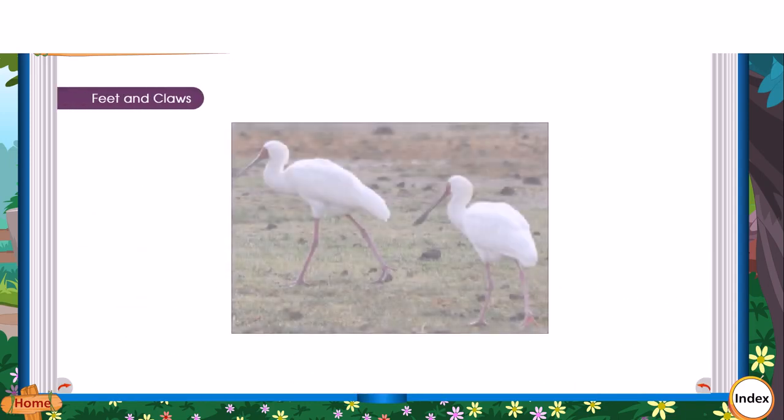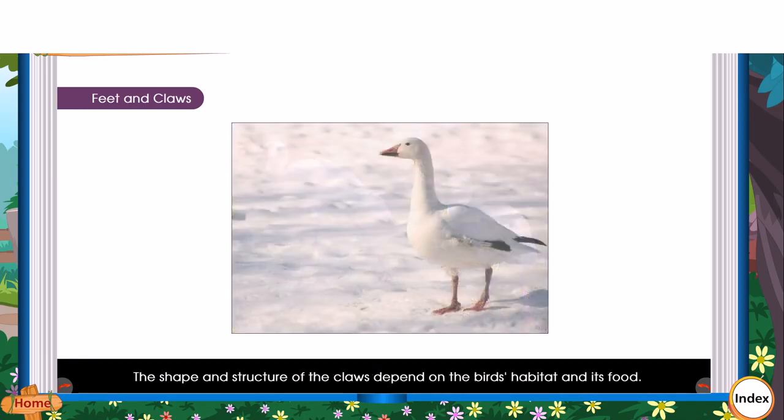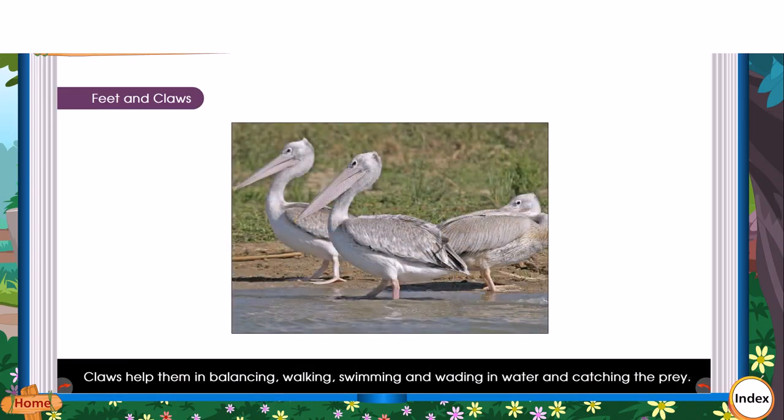Feet and claws. Birds have feet with 4 claws. Feet help them to stand and walk. The shape and structure of the claws depend on the bird's habitat and its food. Claws help them in balancing, walking, swimming, and wading in water and catching the prey.